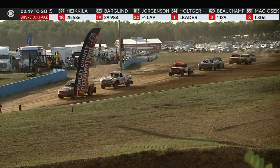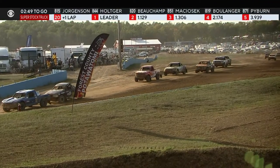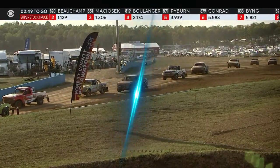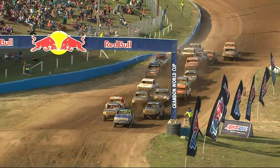Now this is new life for Braden Boshaw, Joe Majosik, and you see Belanger. So now the top four in points are in the top four in the standings, as now it's going to be a red flag on the racetrack. And let's take another look at that restart.